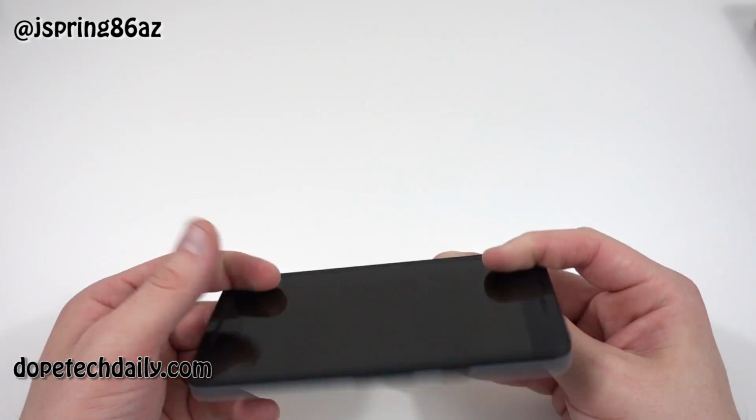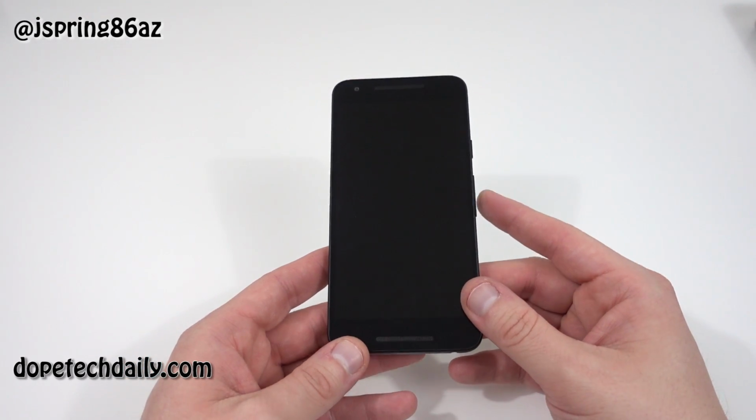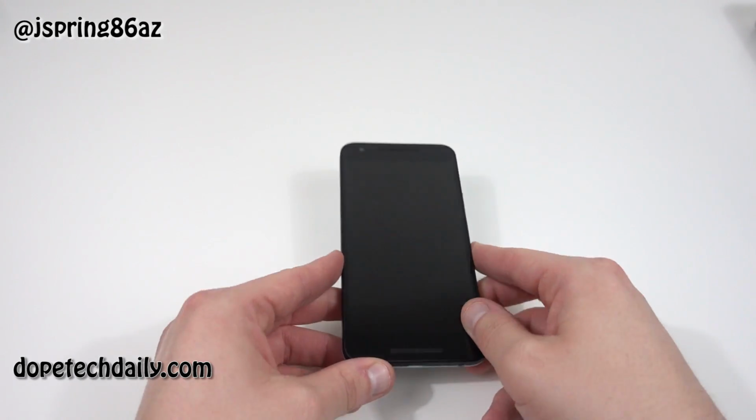All right, so I'm going to go ahead and put my SIM card in here from Verizon, boot it up. We'll go ahead and take a look at a few features of Marshmallow for those of you who haven't seen them, and also just sort of take a quick look at the setup. All right, guys, I'll be right back.